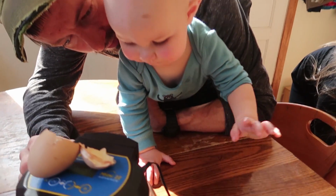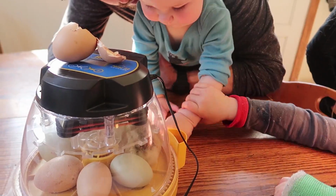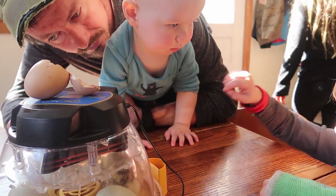Do you see that little chick? Sheep. Yeah. No, he can touch. He can touch.